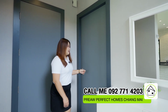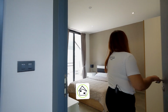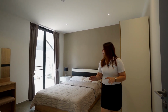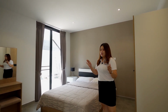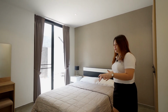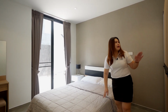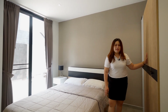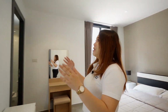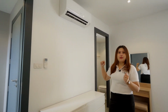And let's see inside the house, the room. This room is like a guest room. When you have a friend or someone come here, they can stay in this room. It includes a queen bed and a closet here. And on this furniture, you can put a television or computer, and they have an air conditioner here for you too.